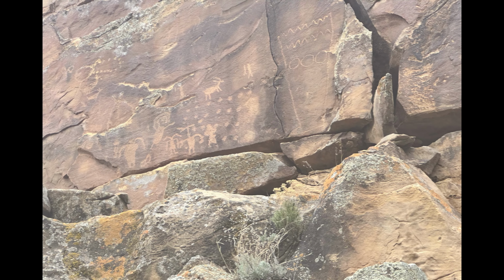So we're here at the Owl Panel, and as you can see from a couple of these rock art examples, you can see why they call it the Owl Panel. So the owl was important to the ancient people here. Big owl, right?